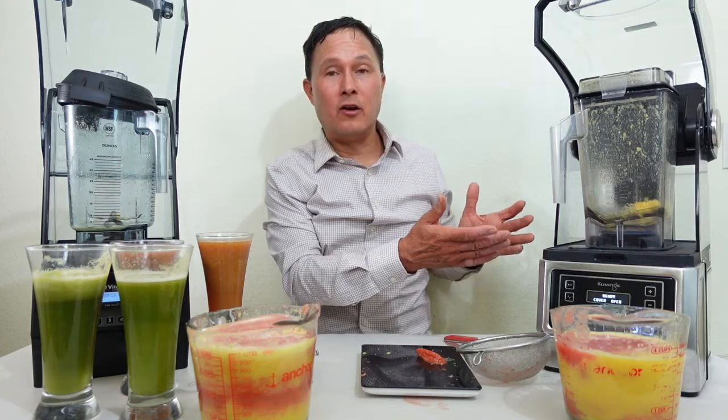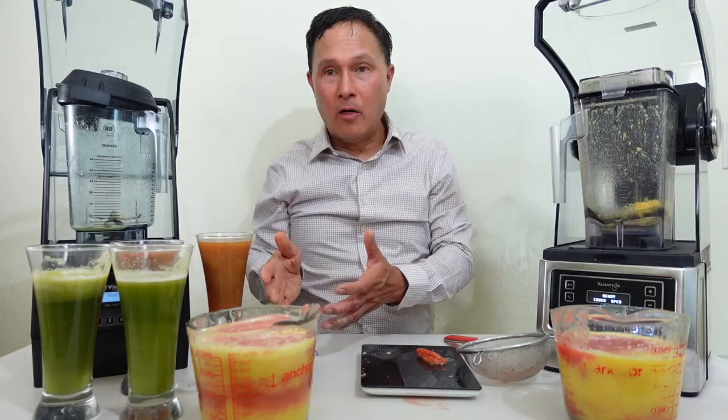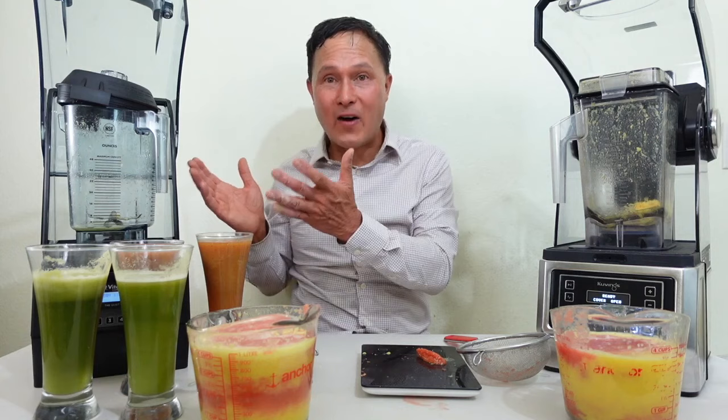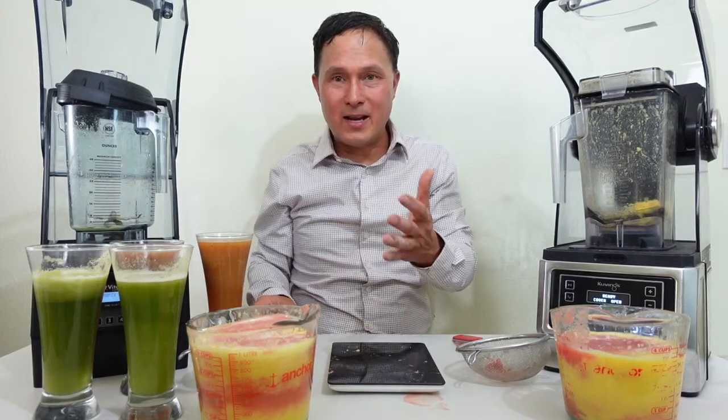Now, of course, if you want to blend a second cycle or blend longer, all that would get pulverized smaller, so there will be less. But here at the get-go, just using one cycle in the Kuvings could be as good as two cycles in the Vitamix. Are you following me on that? Because basically, to get all this broken down more, you might need another cycle, even more than two cycles at that.